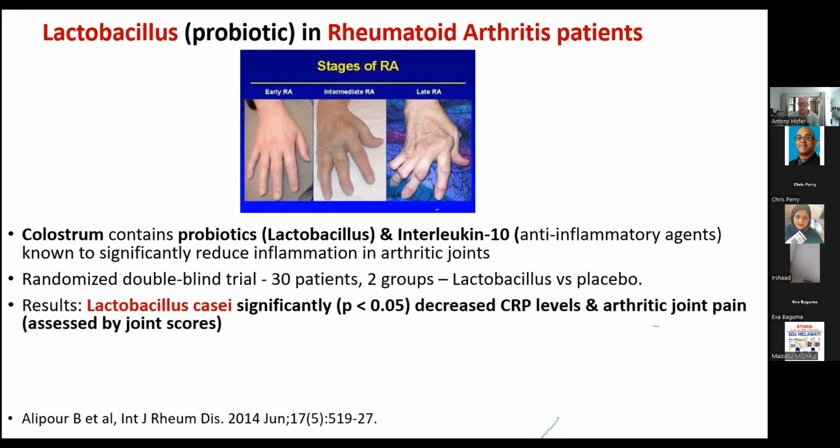All right, so lactobacillus showing on this particular trial, if you look at CRP levels, that is a pathology marker that we use to test the levels of inflammation in the body. And the lactobacillus bacteria showed a huge reduction in the CRP, which stands for C-reactive protein. That's the marker they use to measure when you've got an infection or you've got a bug or you've got inflammation. We use that as a measurement.